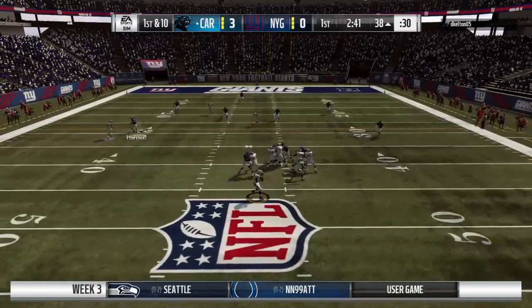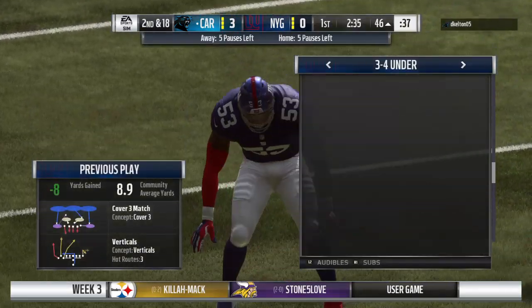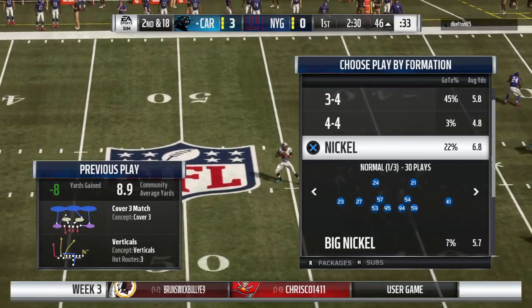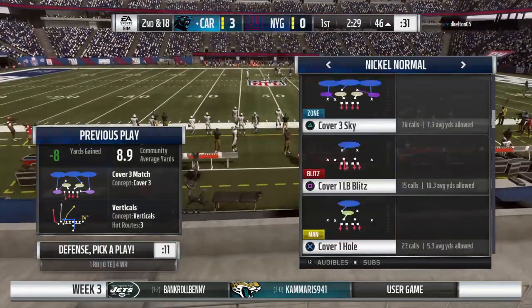Now following the interception, here's Newton. Forced out, and he can't find a receiver, and he's brought down. One thing that I liked about this guy during the draft process was his motor. Of course, I loved his skills, but he plays hard on every down. And that motor on full display there as he gets his first NFL sack.